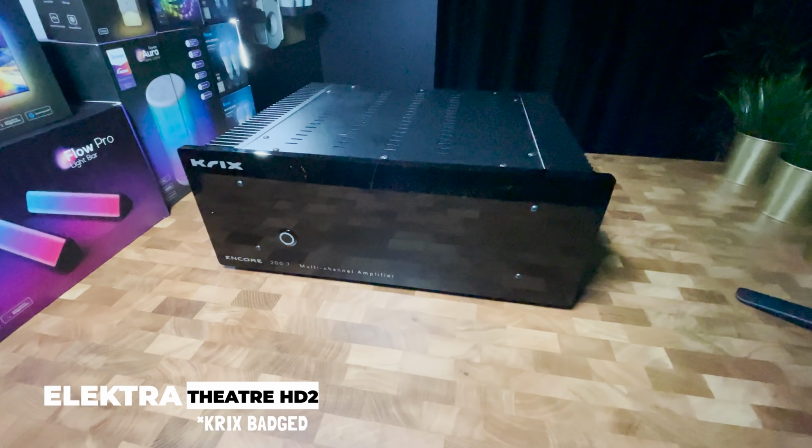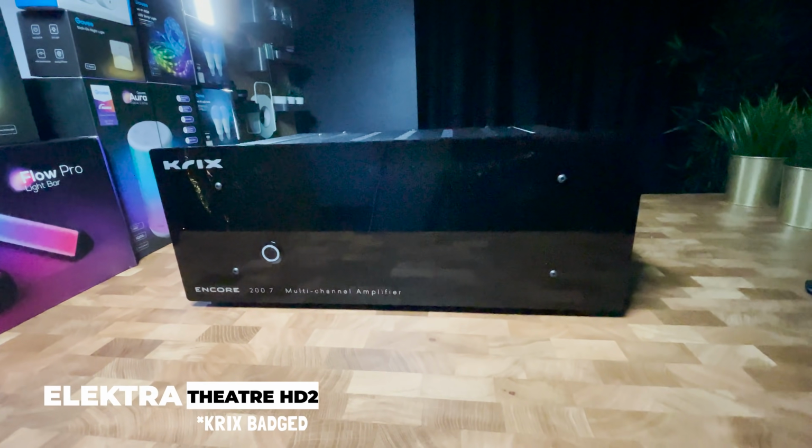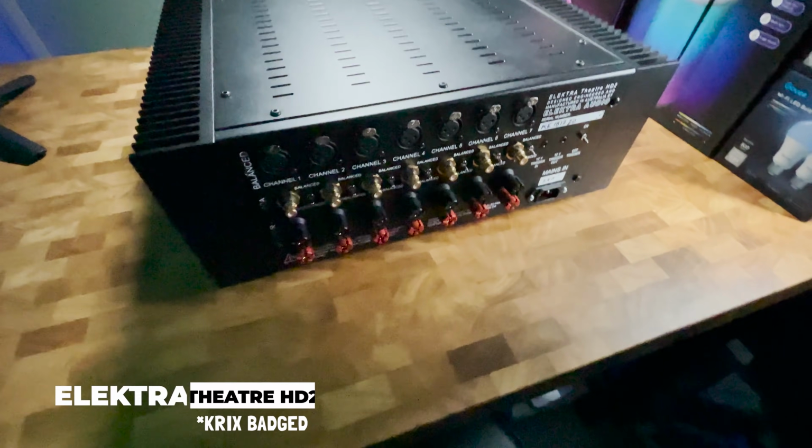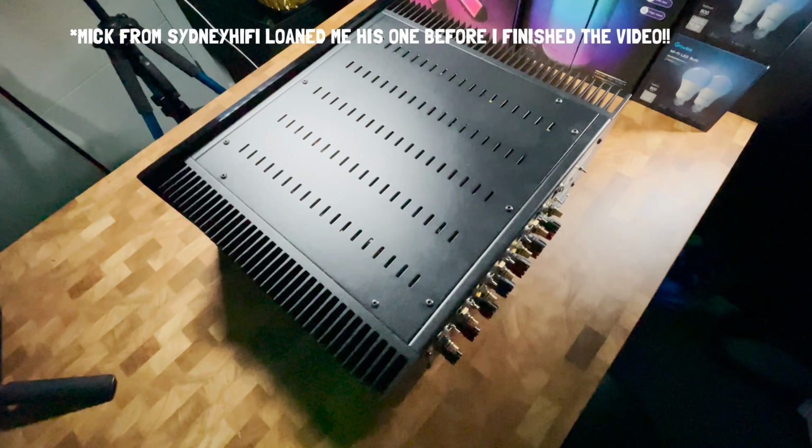My dream pre-pro setup is a Trinnov, and for the cost, I'm still quite a bit away from being able to get one, but I am saving for two 7-channel Elektra amplifiers, which I've mentioned a few times in some of my other videos. They're locally made here in Australia. I'm hoping to get my hands on one very soon for a review, so that I can make a video on it, but essentially for now, my home theatre upgrade journey is on hold.